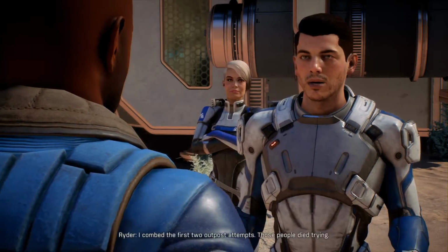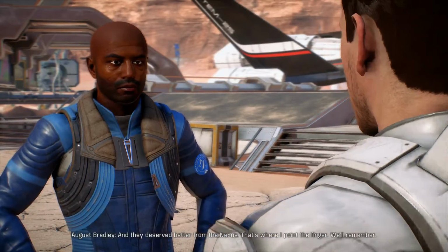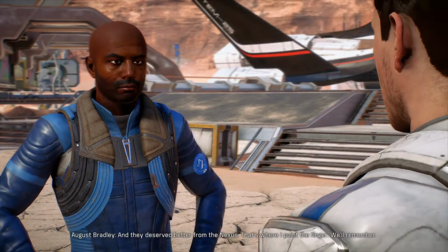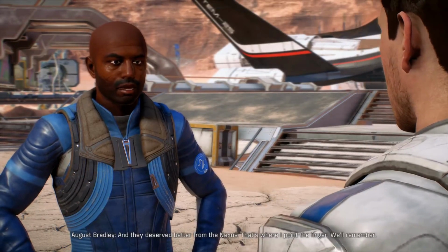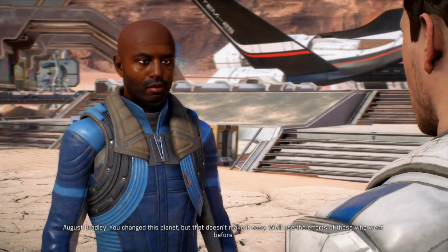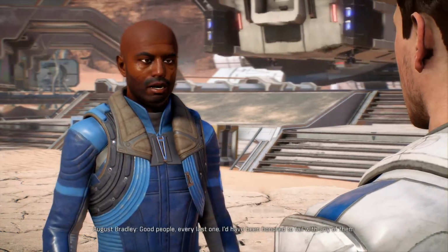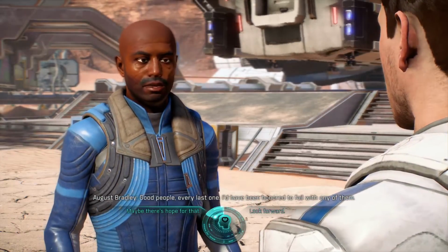I combed the first 2 outpost attempts. Those people died trying. And they deserved better from the Nexus. That's where I point the finger. We'll remember. You changed this planet, but that doesn't make it easy. We'll use the efforts of those who went before. Good people, every last one. I'd have been honored to fail with any of them.